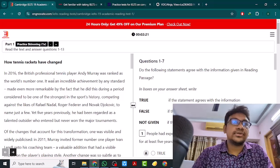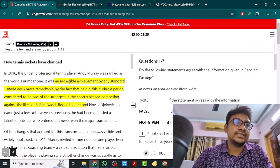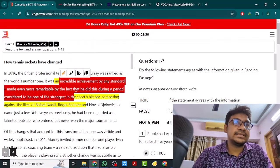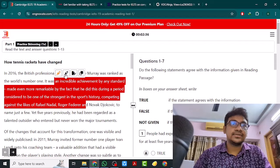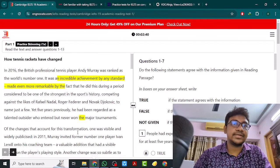Okay, so you can also very conveniently highlight. You can also write some comments if you want. See, if you press this, then it will be the opposite, the anti-highlight option. It will remove the highlight. So you can just remove if you want. You can highlight like this. You can double press to highlight as well.